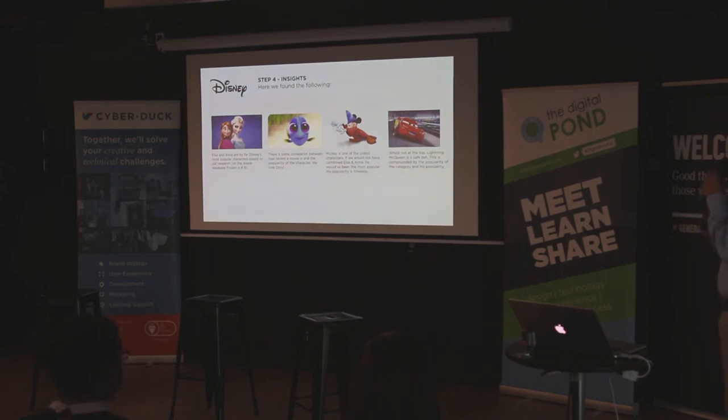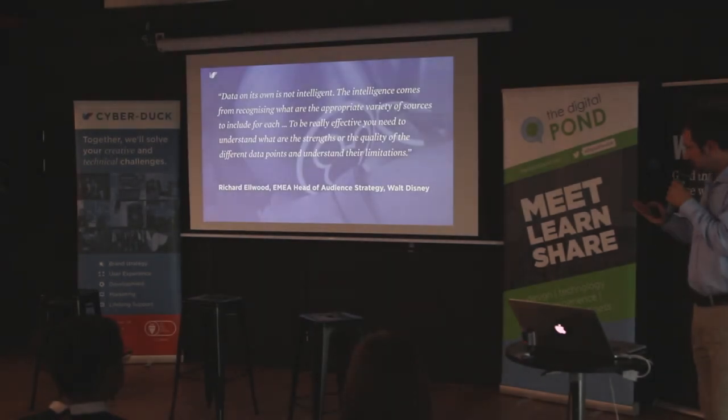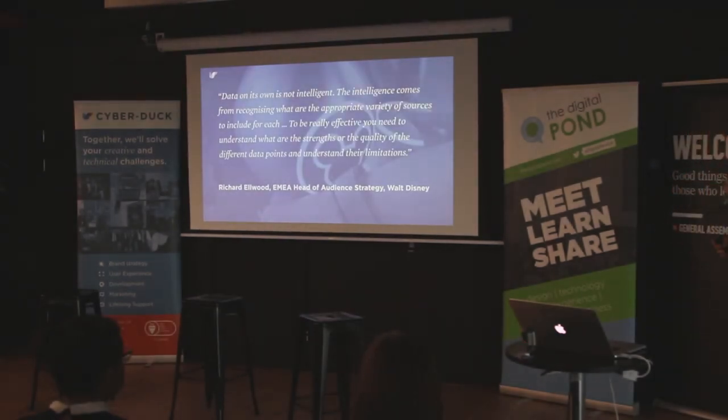And Mickey is one of the oldest characters. If it wasn't for Anna and Elsa, he would definitely be number one. And whilst not at the very top, if we were building that hypothetical e-commerce store, we'd definitely feature Lightning McQueen on the front page, because obviously toy cars are a very popular category, and Lightning McQueen is extremely popular on both Amazon and eBay.